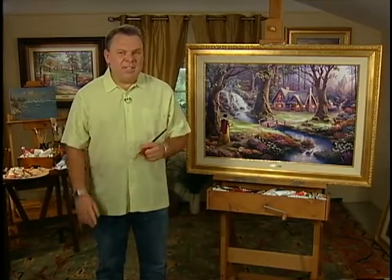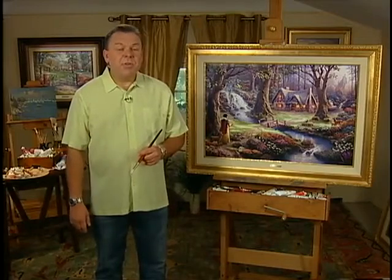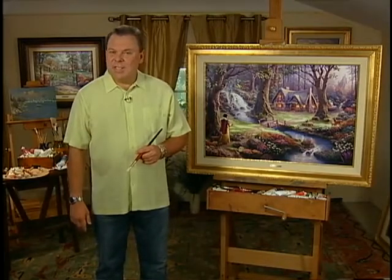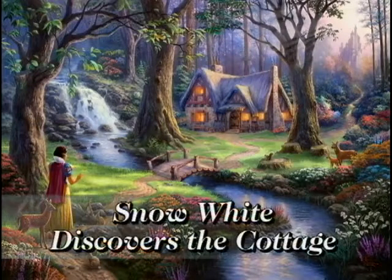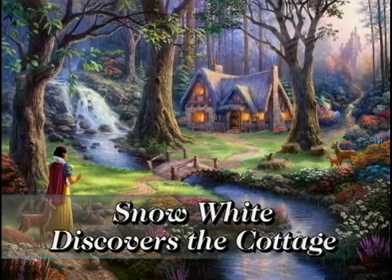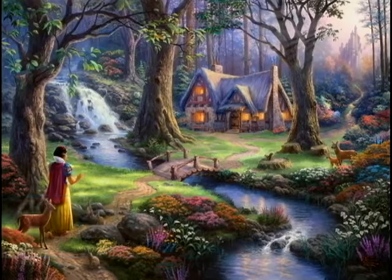You know, if you're like me, you probably grew up enjoying those classic Disney movies. Well, I'm unveiling today my first ever tribute to a Disney classic. The painting is entitled Snow White Discovers the Cottage. Now, if you remember those classic moments from the original Snow White and the Seven Dwarfs film, you'll know why this is considered Walt Disney's first and perhaps his greatest masterwork.